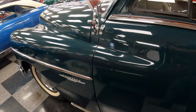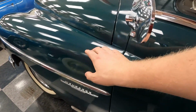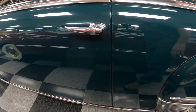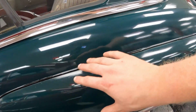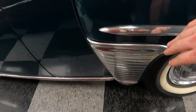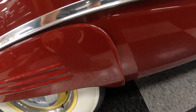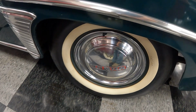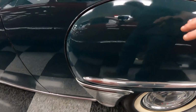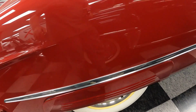So the side profile of the Dodge, this is what it looks like. Notice all the lines come back to the door. The door gets relatively smooth, and then more lines coming back to the rear. Notice the Dodge has gravel guards, whereas the Ford doesn't. The Ford has fender skirts, the Dodge doesn't. The Dodge has a fender bulge, the Ford doesn't.